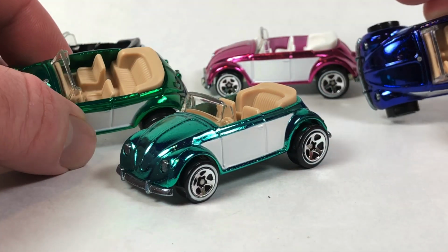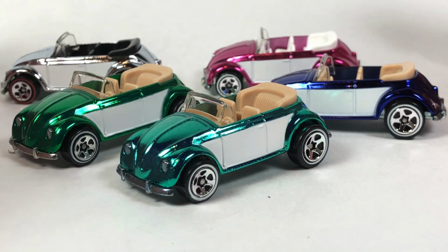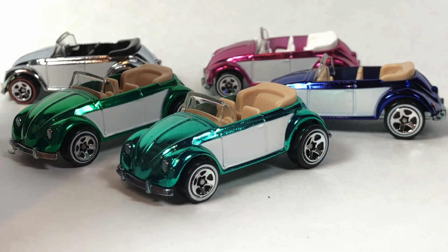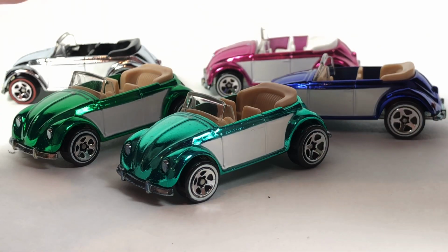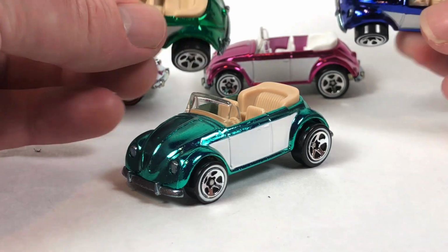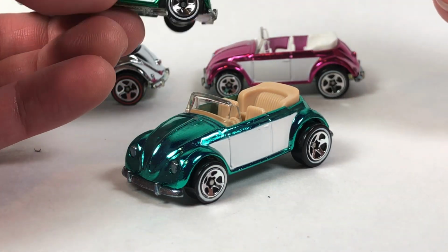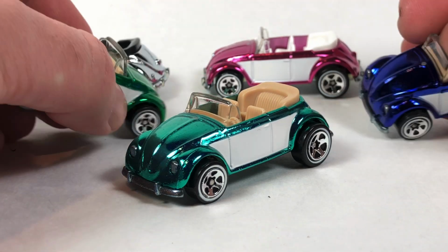So this, I believe, should be the complete Classics release for 2008. So this should be every car. I think it was 2008. It was Series 2 that came out. So I think this is the complete color lineup of this. If anybody knows of any other colors or variations of this for the Classic series, go ahead and let me know down in the comments. I'd be interested to know.